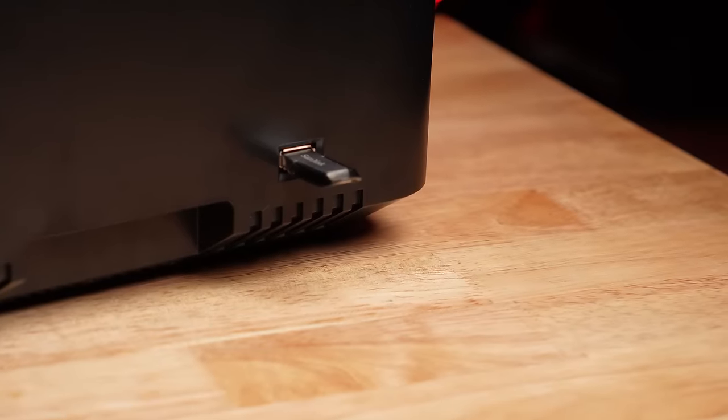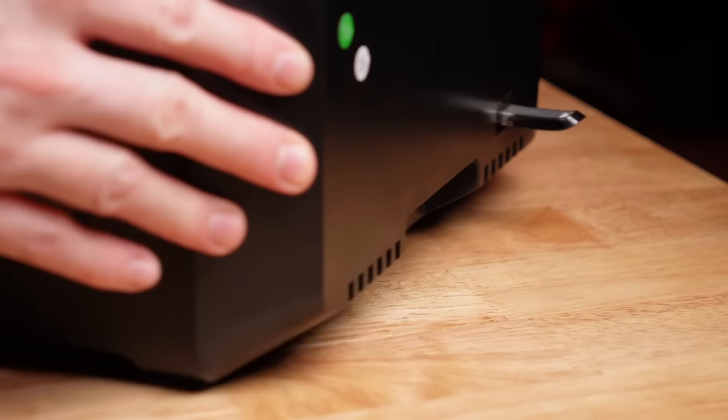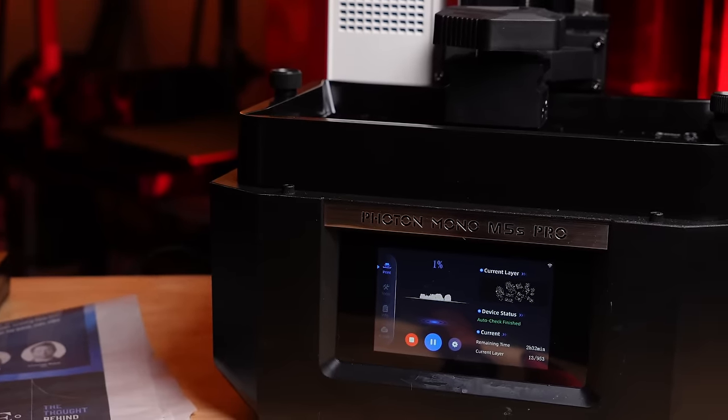I'm not too fussed about it, but I could see how it would be really annoying if you had your printer in a tight space. There's so much room on the front. They could have put it on the front. So that's my review of the Photon Mono M5S Pro. I like it, I recommend it.